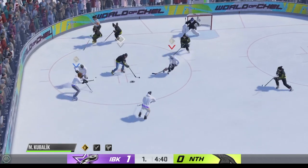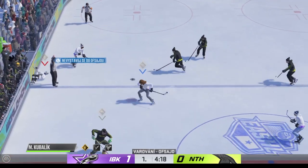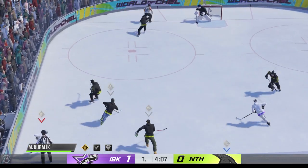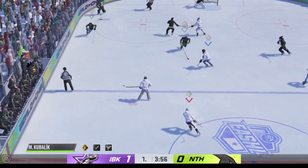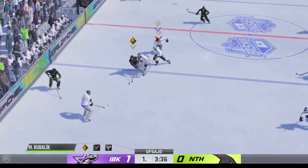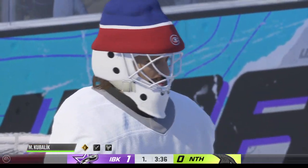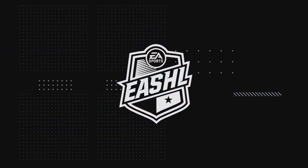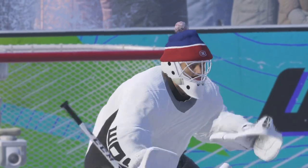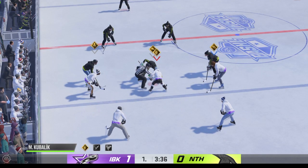Boss collects the puck in the offensive zone. His last goal put them in front. Great reach by Kubalik. The Nighthawks have it now. Jackson's got it in the defensive end. And offside, we'll get a reset here. In the final moments of this period, we got a 1-0 game to this point.